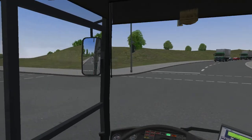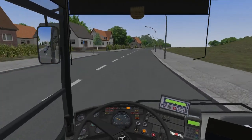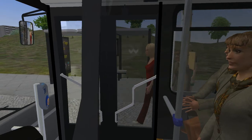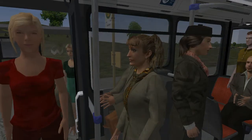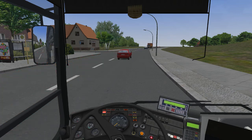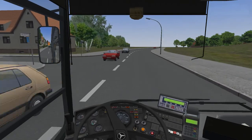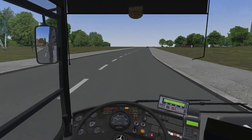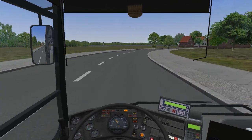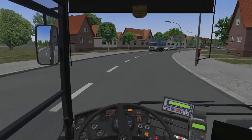Alright, let's get around this traffic. So far, we've got a nice, smooth run. No problems yet, so that's good. Everybody off yet? Yeah, looking like it. Let's check no one else is coming. Okay, let's go. So far so good. We're going around the corner. Nice and easy now. There's our stop up ahead.